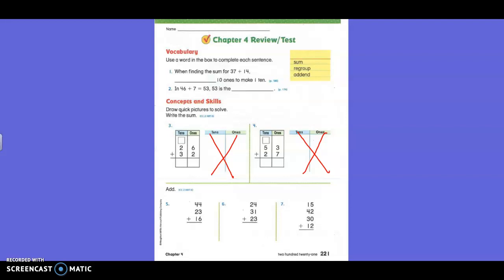Okay, boys and girls, we need to use the vocabulary from chapter 4 to finish answering these questions on number 1 and number 2. Let's read the sentence. When finding the sum, what's the sum? Answer to an addition problem. When finding the answer for 37 plus 14, blank 10 ones to make 10. What do you think it is? Sum 10 ones to make 10, regroup 10 ones to make 10, or add in 10 ones to make 10? What do you think, Grayson? Regroup. You guys agree? Yes. Yes, regroup makes more sense. You regroup 10 ones to make 10.